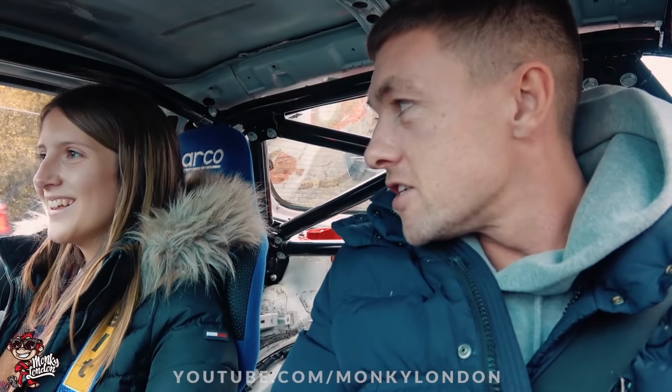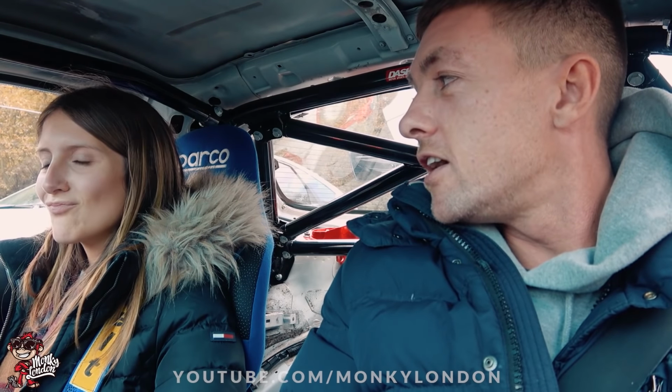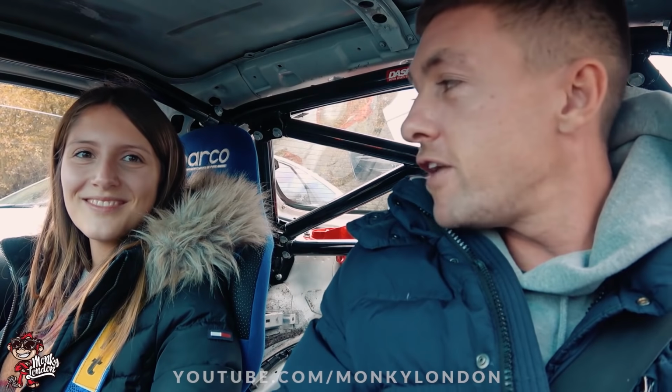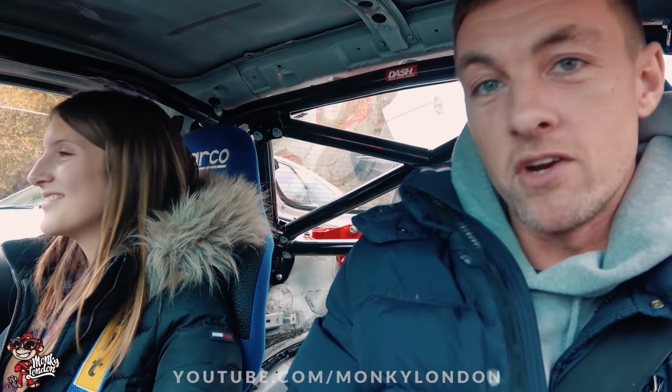At least the indicator's on the same side, because your FD2 was a Japanese import as well, and that was on the right as well. What's it like going from a 500 quid Corolla to this? We're going to be doing a 4E-FTE conversion as well, hopefully with the help of Fensport. They don't know this yet, but I'm going to contact them and see if they want to get involved.